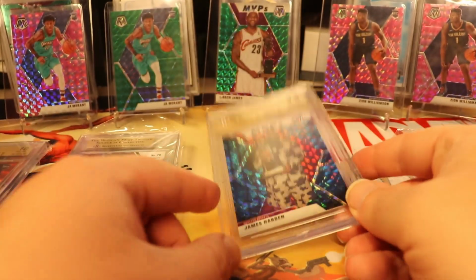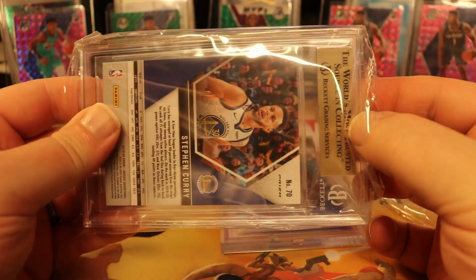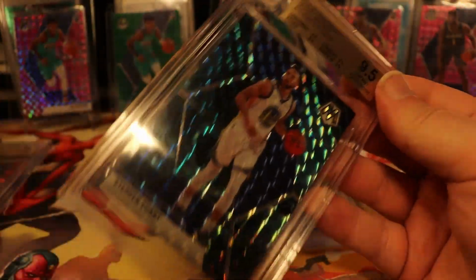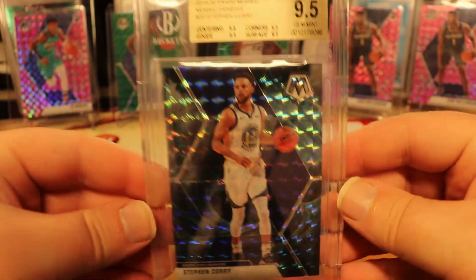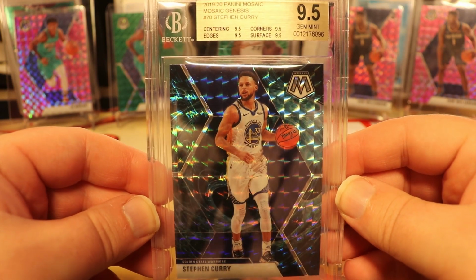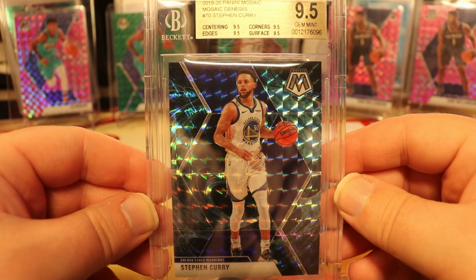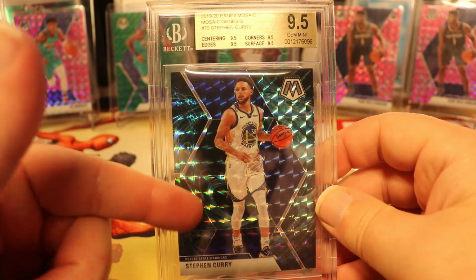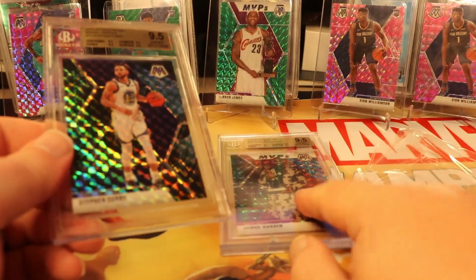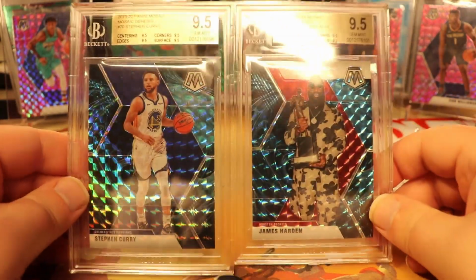That's card number 1. Card number 2 was the one I pulled on camera, which is also, see Steph Curry there on the back. And we'll slow roll this one. Steph Curry base, Genesis, quad 9.5s as well. So I was very excited about this one as well. Last I checked, I think this is Pop 3 of the BGS 9.5. And the Harden was a Pop 1. So this is the only one out there.